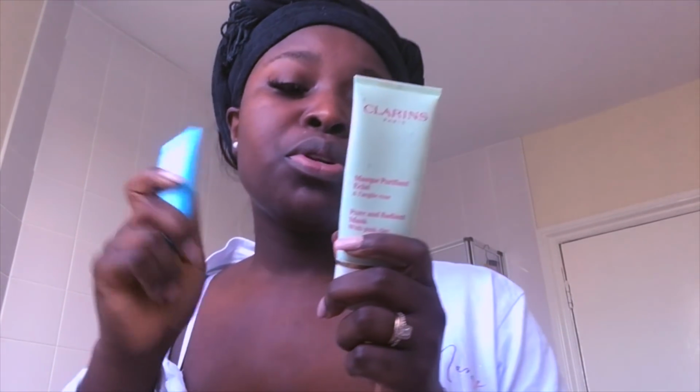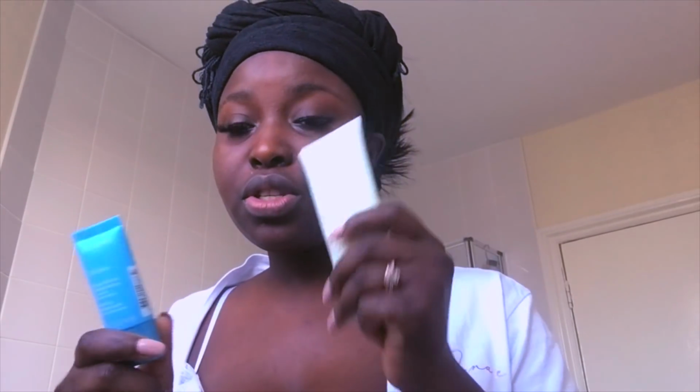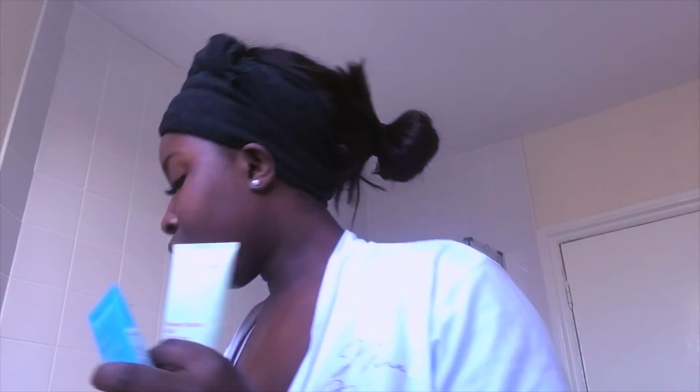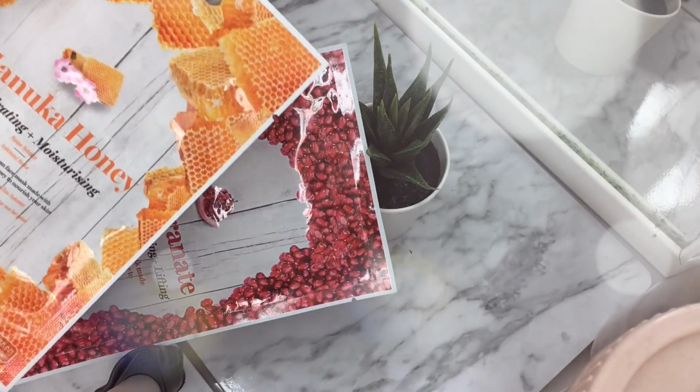But now I've started using this SOS hydration mask, and it's really good. Today I'm going to use this, but I like this as well. When I was getting married, my cousins got me these, and I actually went back to get them from Superdrug.